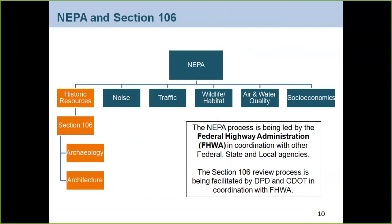So NEPA is the broader environmental review, and you can see in the blue boxes the different topics that will be considered in the environmental assessment. Section 106 specifically looks at historic resources, serving as the historic resource review for this particular project.